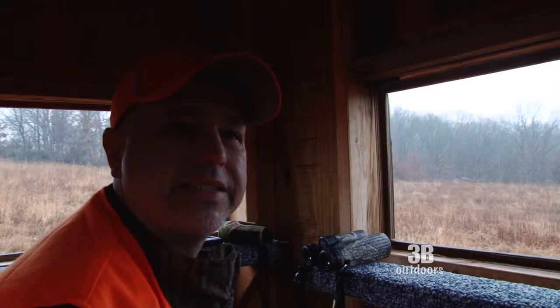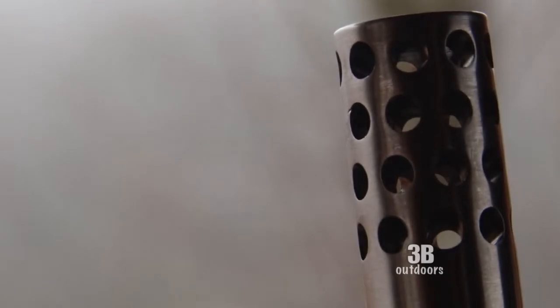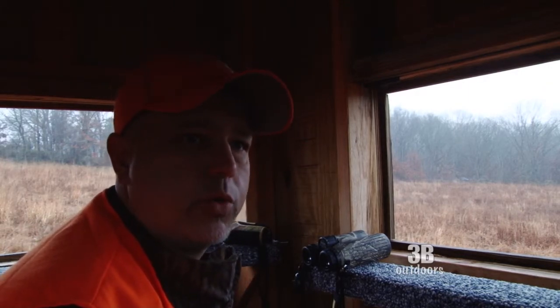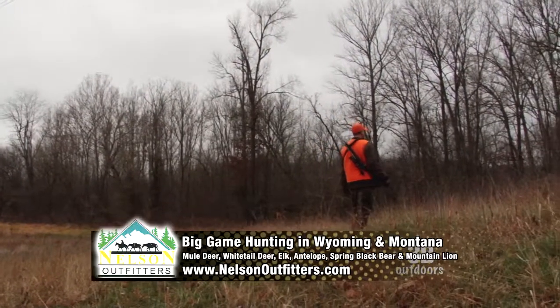Good morning. We're coming to you out of a box blind. We're up here in Illinois. It's December the 7th. We're hunting with Illinois Ohio Valley Trophy Outfitters, Mr. Jerry Jackson. It's kind of rainy. The weather's not real cold. We was hoping for cold weather, but we got the big dog with us today.